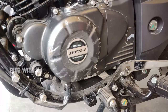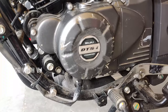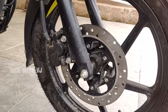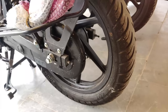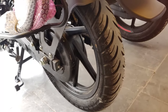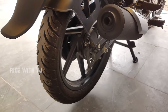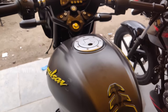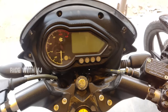It is mated to a 5-speed gearbox and suspension duties are handled by a telescopic fork up front and twin shock absorbers at the rear. Braking for the disc variant is done by a 240mm disc at the front, while the other model uses a 170mm drum for the front. Both models use a 130mm drum at the rear, along with CBS as standard. The Bajaj Pulsar 125 comes with an 11.5 liter fuel tank and a curb weight of 140 kg.